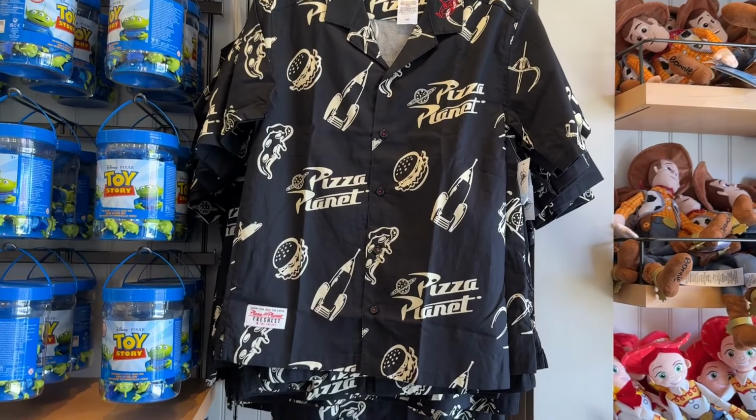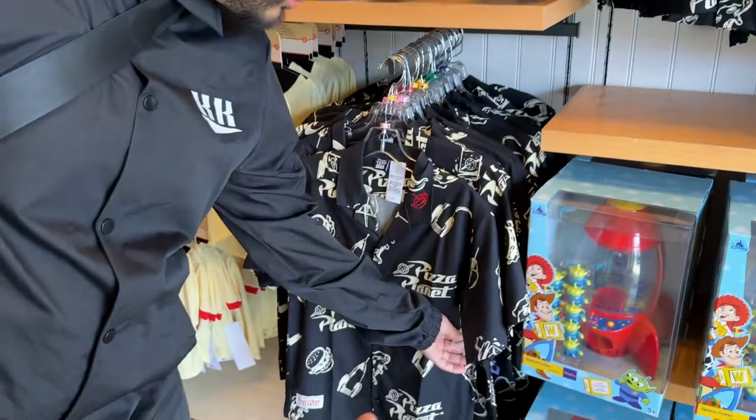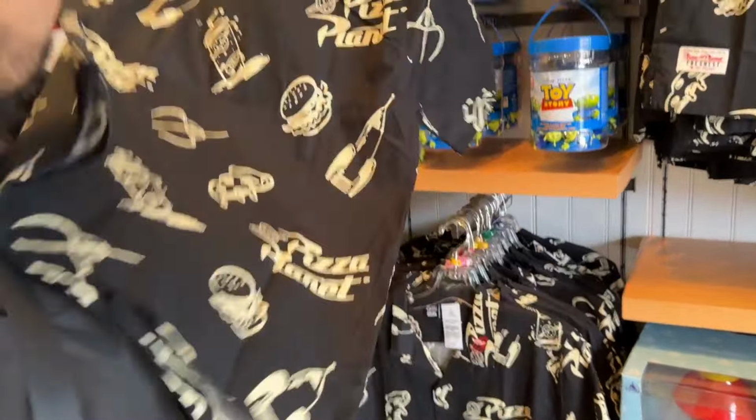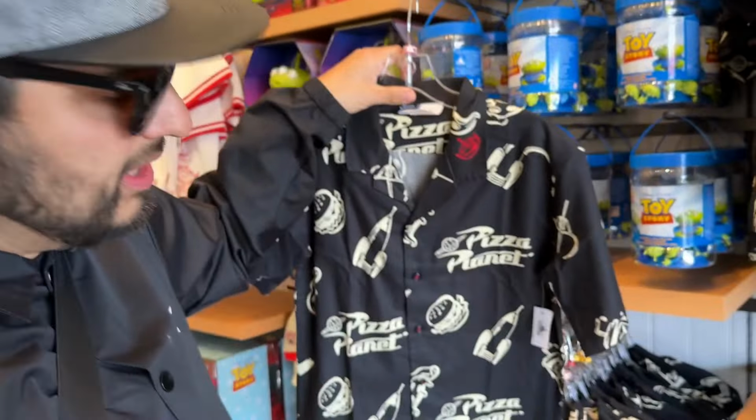They also got an alien pizza planet button up. Wow. How much is that one? $65. 65? It looks nice though, but I don't know. I'd rock that. But it looks nice.